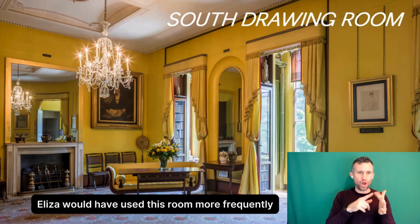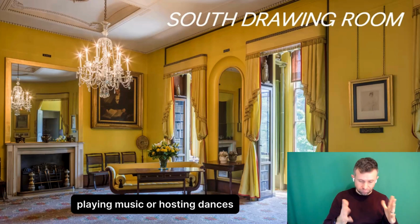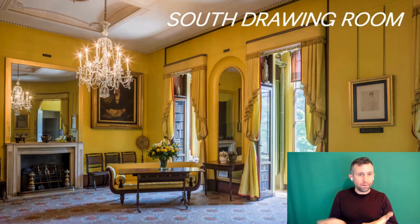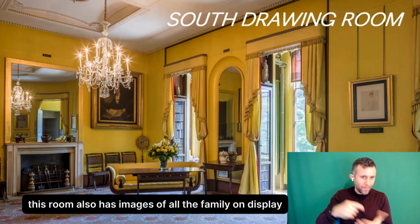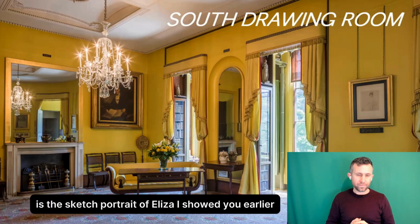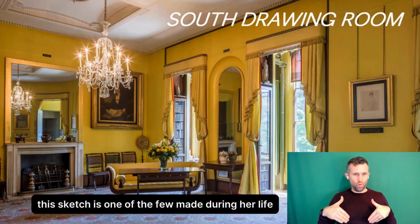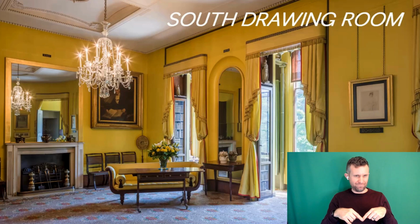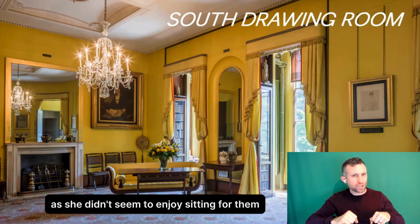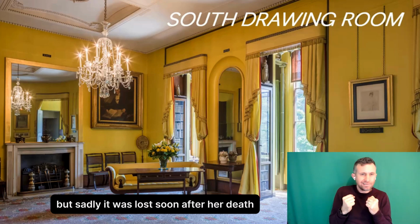Eliza would have used this room more frequently, playing music or hosting dances. This room also has images of all the family on display. On the right on the wall is the sketch portrait of Eliza I showed you earlier. This sketch is one of the few made during her life, as she didn't seem to enjoy sitting for them. But sadly, it was lost to Soane after her death.